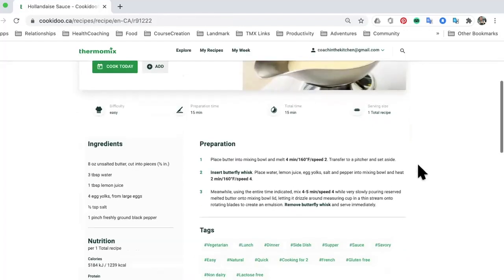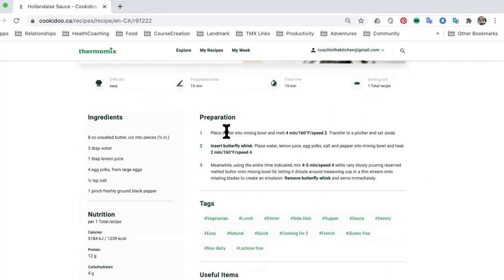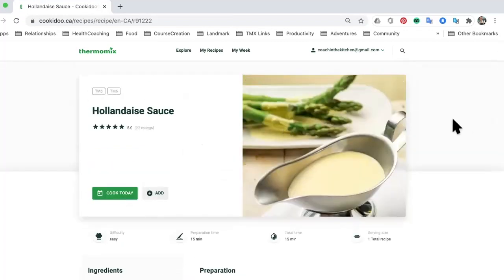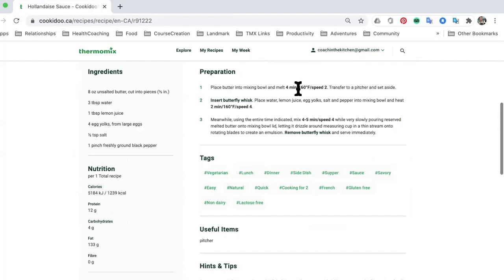And in this recipe, it says to melt the butter in the Thermomix for 4 minutes. This recipe can be used for TM5 or TM6. You melt the butter for 4 minutes and then put it aside in a jug. Insert your butterfly and then add the water, the lemon juice, the egg yolks, exactly what I just did, and set it to 2 minutes at 160 degrees. And there is actually a metric one for this as well.